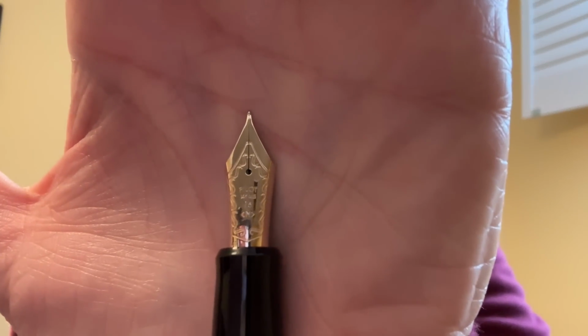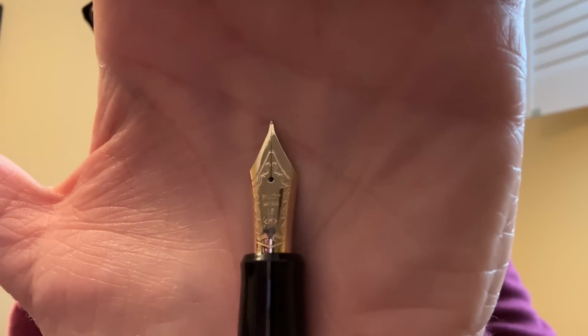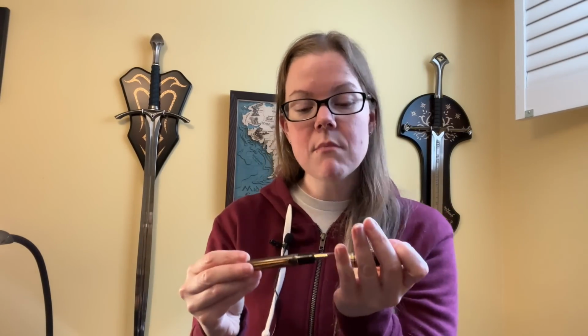You all know that I love to keep in there. This is just a gorgeous, gorgeous gold nib. It's a medium nib. Just stunning. I've talked ad nauseum about this pen. And why have I stopped? Well, like I said, you guys mostly told me to.